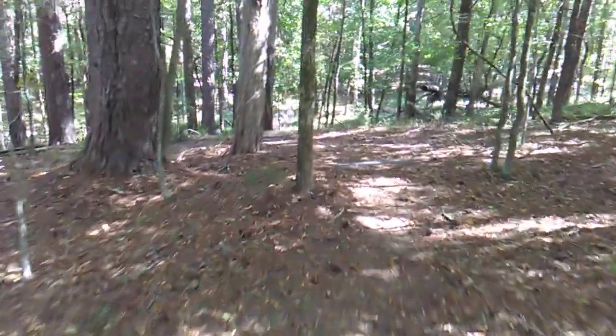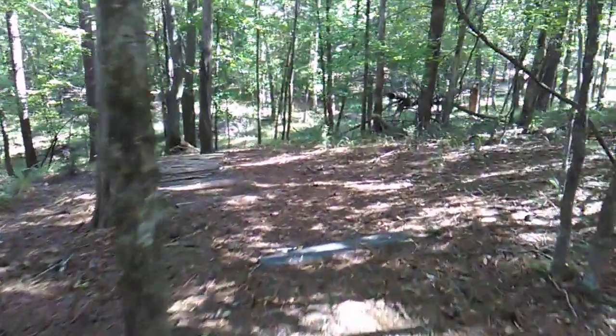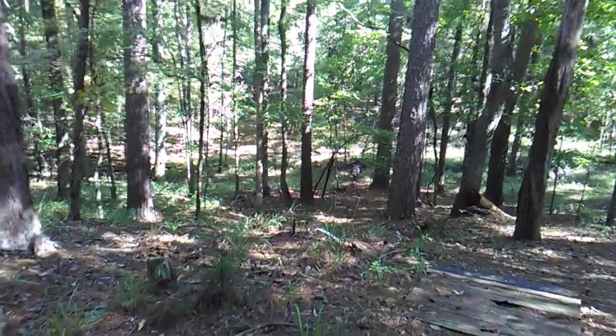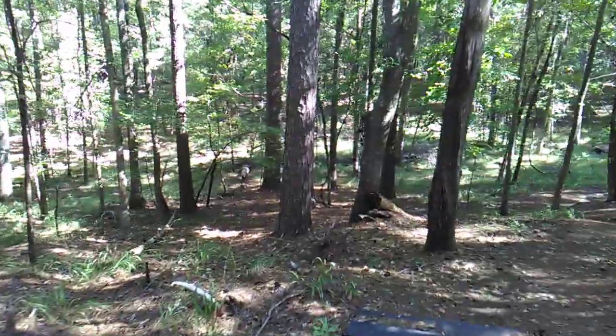White diamond blazes out here. That marks the trail. Not sure how many of them we'll see, but we'll find out as we keep going here.